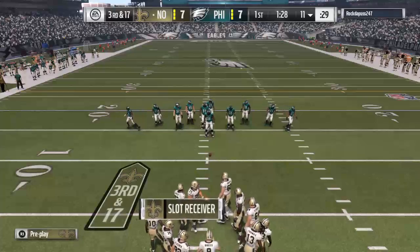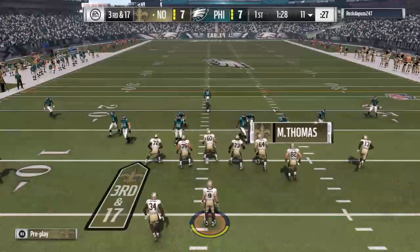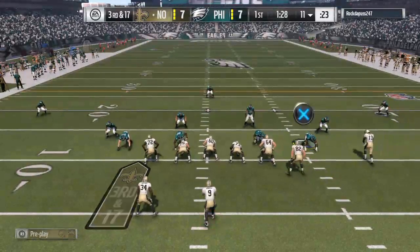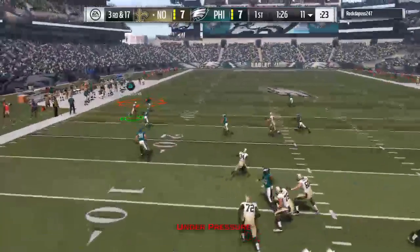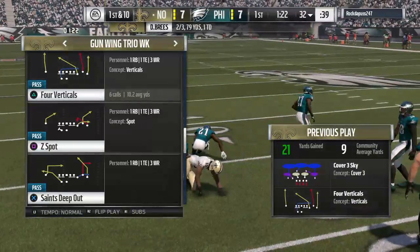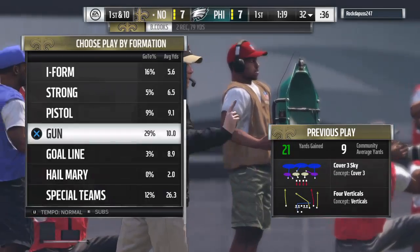Costly mistake for the offense. They now face 17 yards to go on 3rd down. On 3rd and long, it's Breeze. It's caught left side by Cooks. And a nice gain of 21 yards.